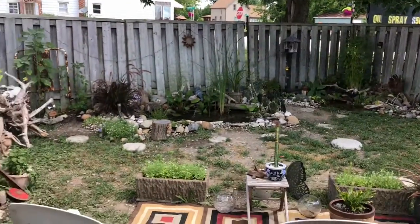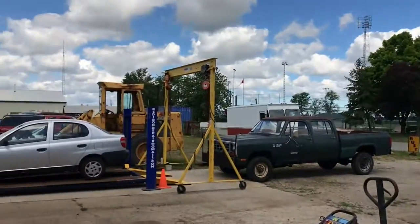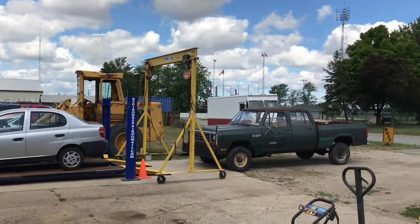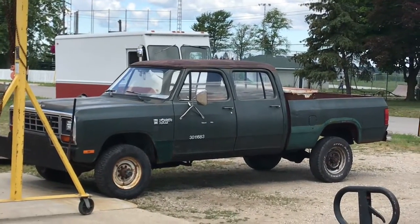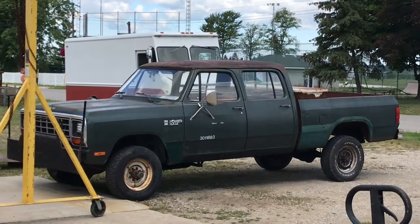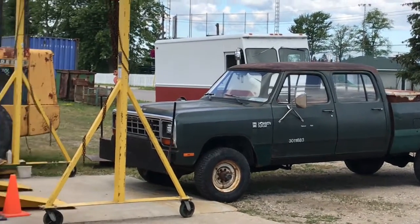Oh, the frog. Nice, peaceful backyard sanctuary, and then we've got a boys' sanctuary over here. I must say, I do love this truck. I can't wait to do some more driving around in it, and he's pretty excited about it, so that makes me happy. Yeah. Dirty old gremlins.